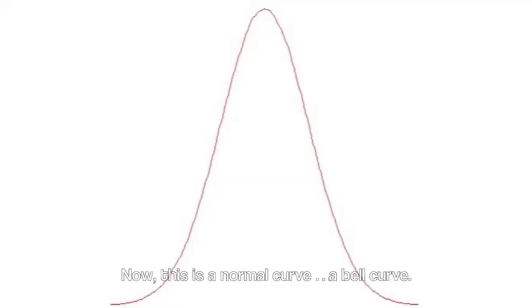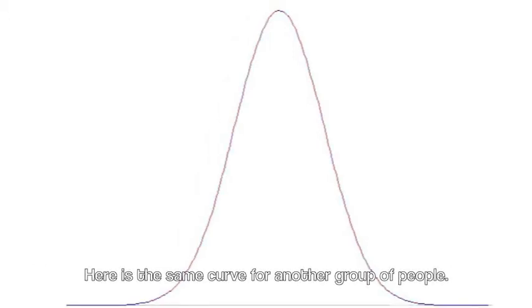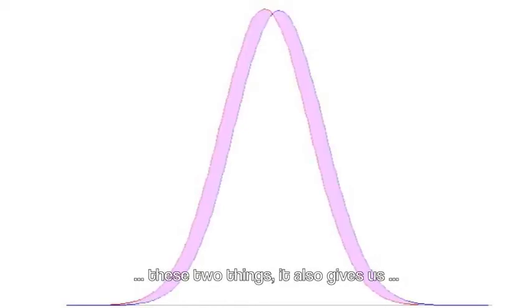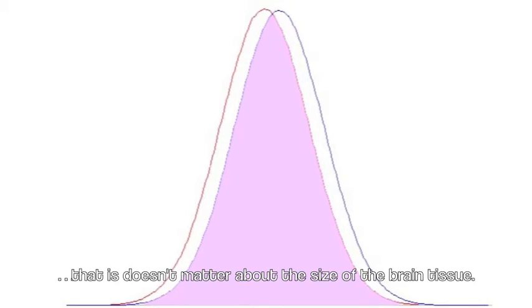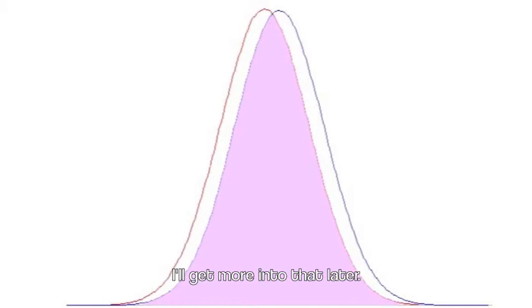Hopefully. Now this is a normal curve, a bell curve. It measures the head circumference in a group of people. Here's the same curve for another group of people. They're almost identical. While anthropometry tries to prove these two things different, it also gives us this, which was problematic with the Nazis. And the truth of the matter is that it doesn't matter the size of brain tissue. It matters how connected each brain cell is to other brain cells. I'll get more to that later.